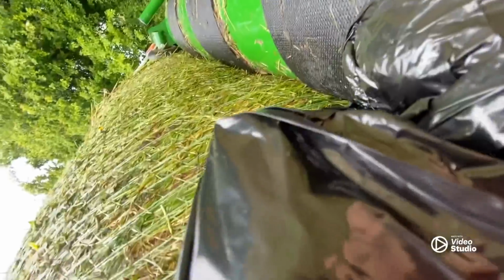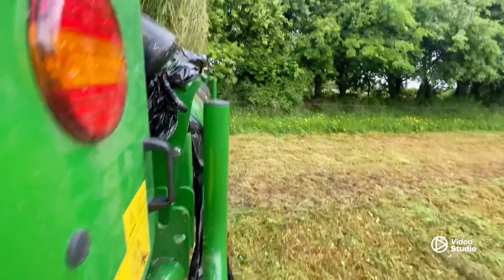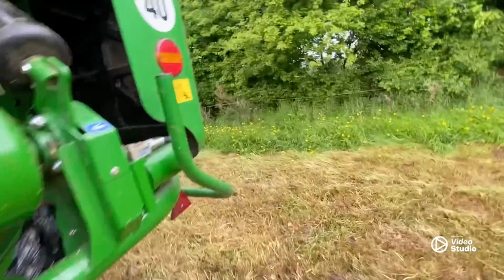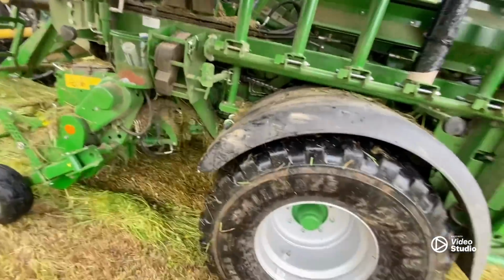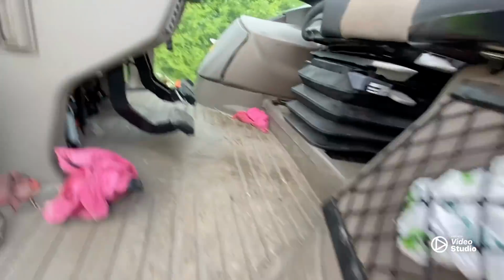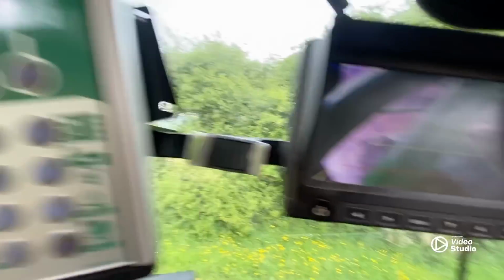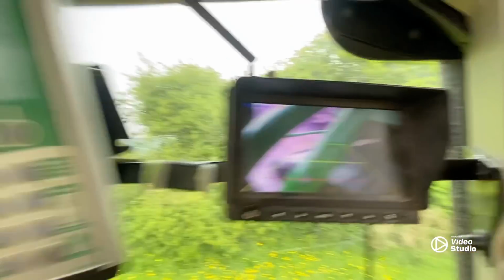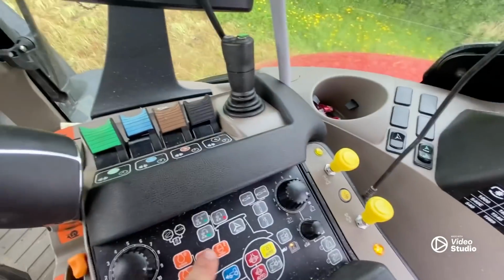Bit of a pull, tuck him in there nicely, press our button, make sure everything is hunky-dory, which it is, and we're ready to go again. Escape, resume, rewrap. Repeat the cycle again. On with the PTO.